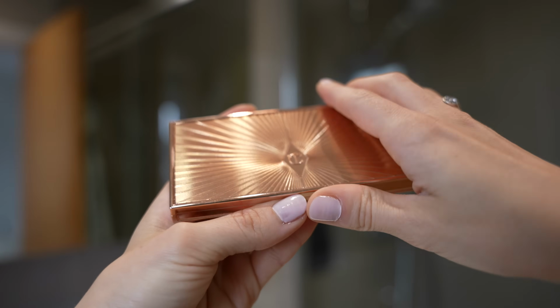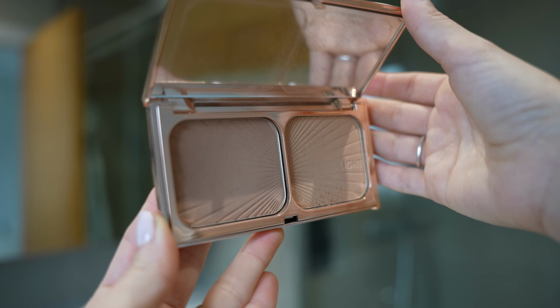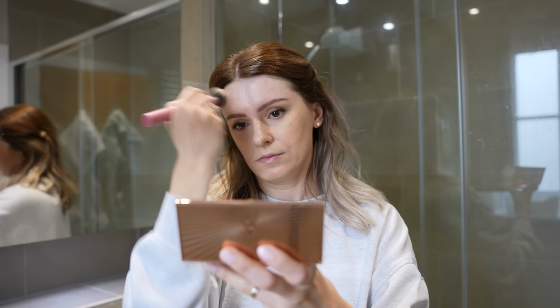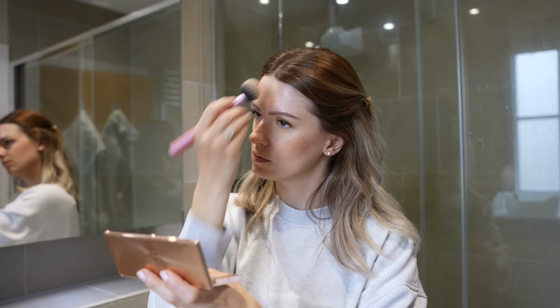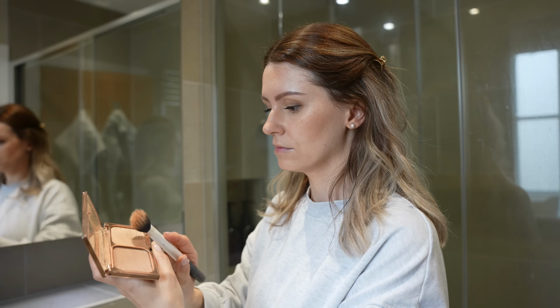Then I will do bronzer and highlighter, and this is something I pretty much do every single day just because I really like the look of it. And this is the Charlotte Tilbury Film Star Duo. So I use the bronzer just to kind of contour my face, and then the highlighter a little bit as well. And I really like this product. I think I'm gonna repurchase it again and again. It's my first time using it. I've had it for a few weeks now, but it's really, really great.